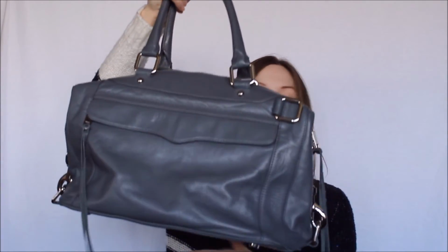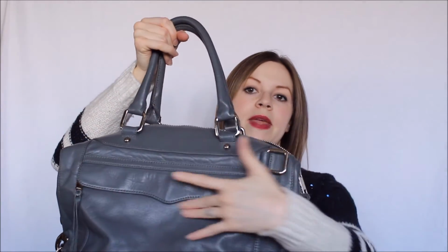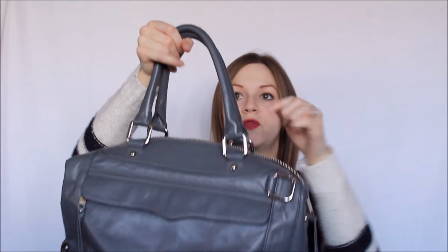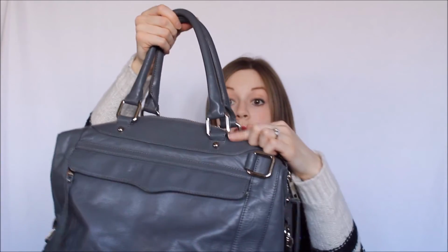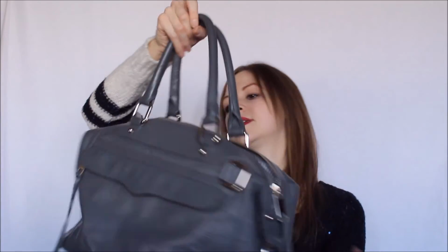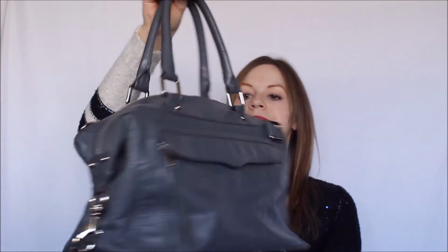So yeah, the outside features are basically all the same. It has the signature flap, it has the zipper pocket underneath, hardware, rolled handles attached to the bag with the square rings, studs, still the same placement there, dog leash clasps on the side, and yeah, zipper pull on the top.